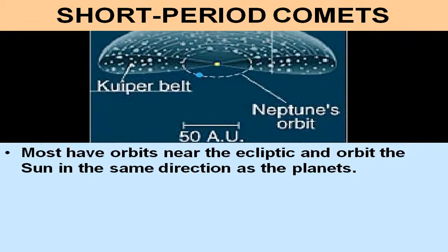As we said, short period comets are part of our solar system. They originate just beyond Neptune's orbit, around 30 astronomical units away. They have orbits near the ecliptic plane, maybe plus or minus 20 degrees off of that plane, and they orbit the sun in the same direction as the planets. So evidently their origin is associated with the origin of the solar system.